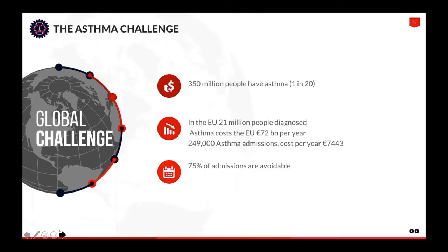Unfortunately, asthma is a growing problem throughout the world. In the UK, it affects about 1 in 4 families. You can see this is a very large global challenge, and it affects a phenomenal number of people across Europe. At least 21 million people are diagnosed.